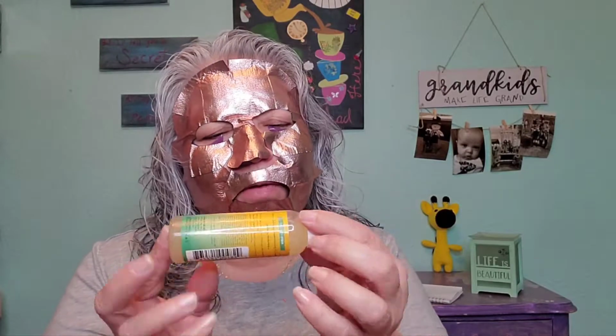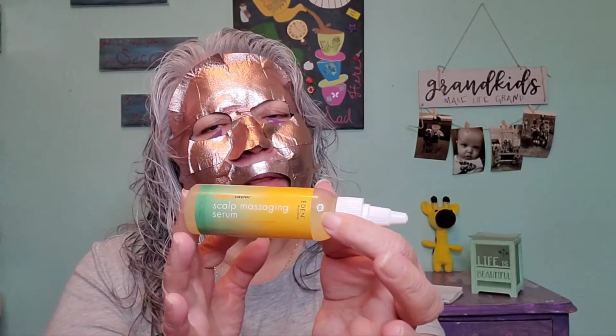The reason I say I don't know how I feel about it is because after massaging it into the scalp, and it may be just me, maybe I'm the one who did the massaging a little too hard, I did notice quite a lot of fallout of my hair. So I will continue to use it just to be on the safer side and give a good review, and probably lighten up on the massaging and see how that works.